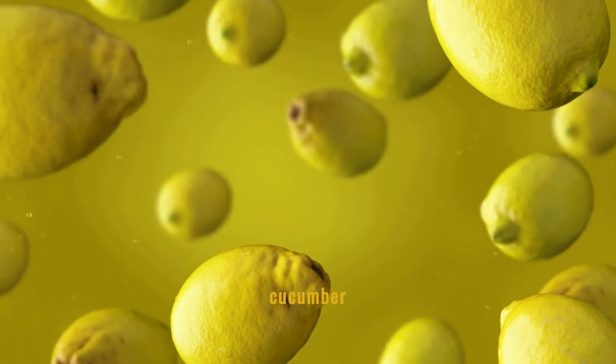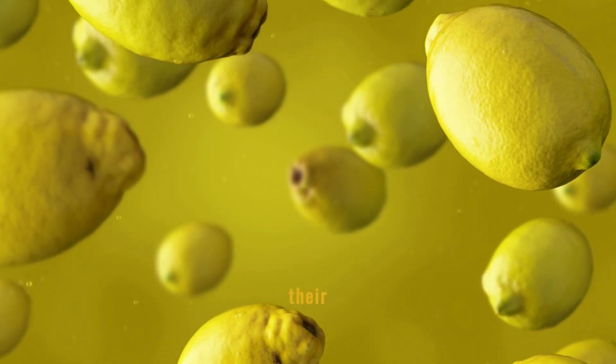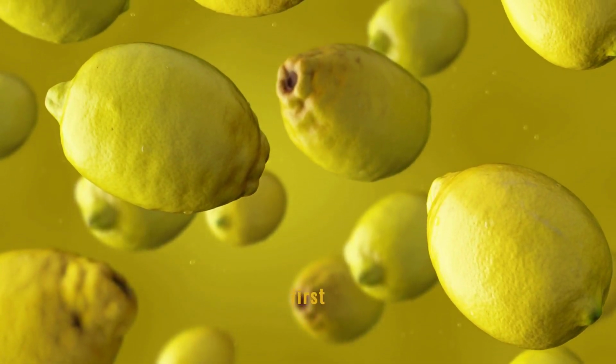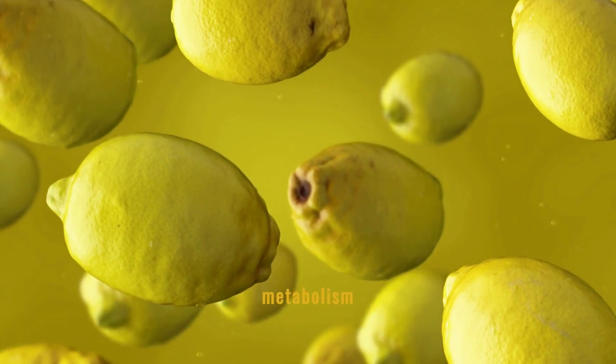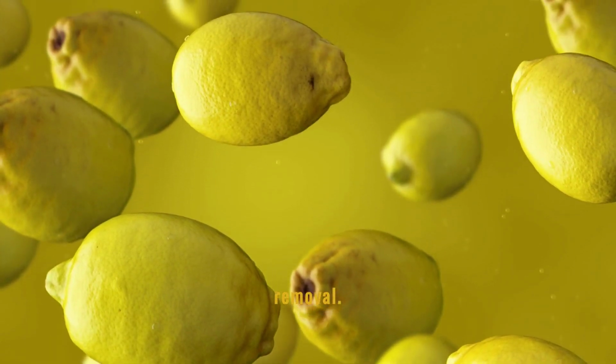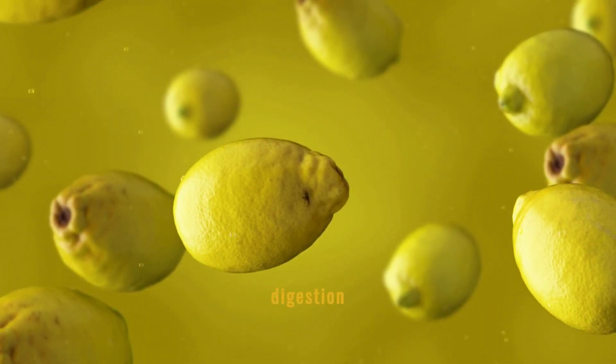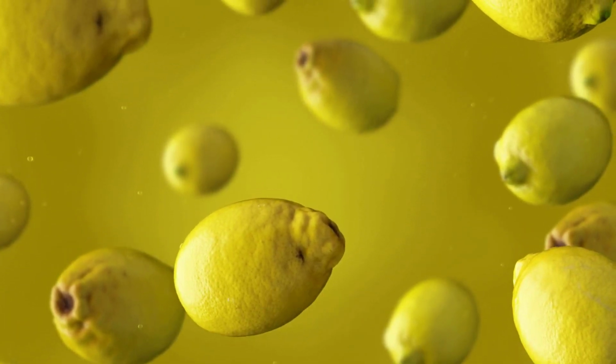Knowing the best time to consume cucumber and lemon can maximize their health benefits. Drinking cucumber and lemon water first thing in the morning can kickstart your metabolism and enhance toxin removal. Alternatively, consuming it post-meal can aid in digestion and nutrient absorption.